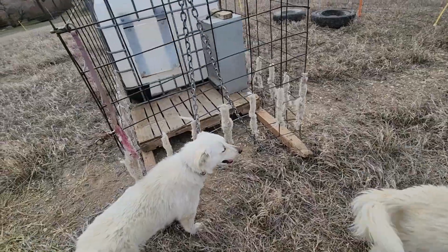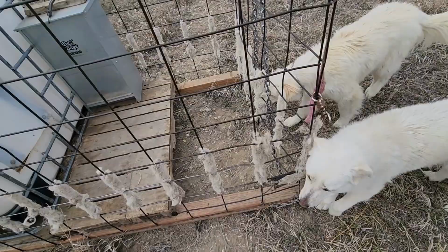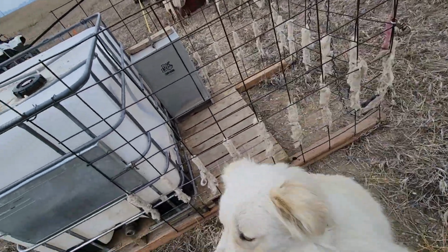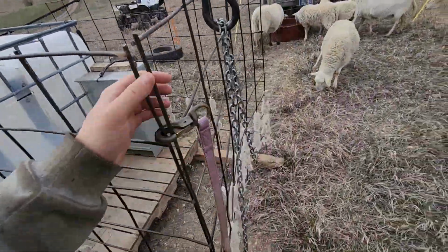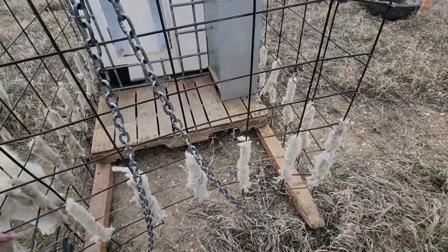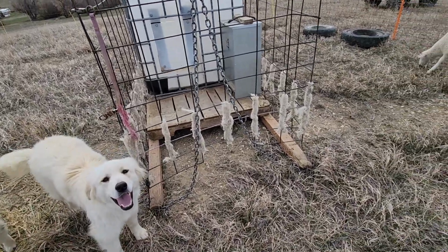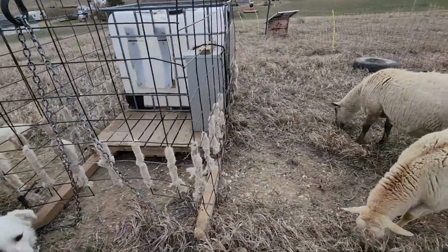As you can see, the sheep are doing a bang up job on trying to de-shed on my dog kennel, but so far it's holding up, I guess. Like I said, I might run into some problems when we have some lambs. This is a pretty big hole for a lamb, I don't know. To start with, of course, the puppies won't be in with the lambs, so we'll see. I'll do my best to keep them out of there, but I might have to rework that.